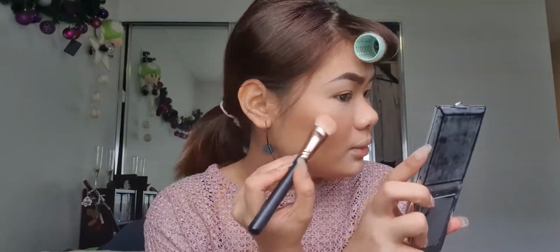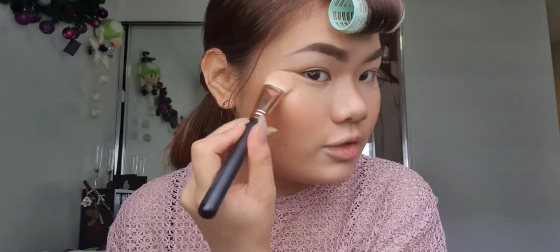It has a little bit of peach or golden undertone. It comes out very natural as well. So I really don't put much on my face. I just put a little bit of it, and then I'll drag it on my cheek, and I put it on the bridge of my nose.